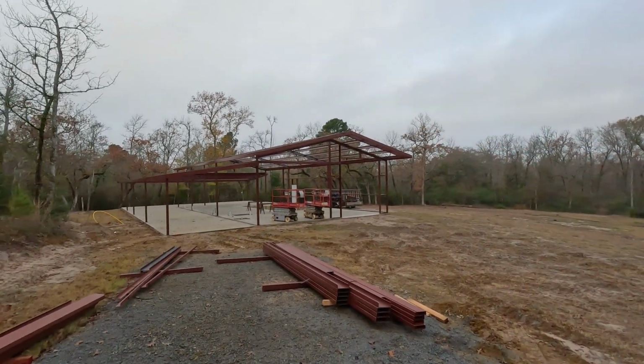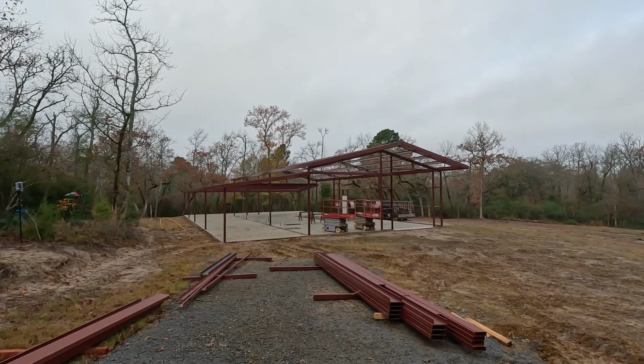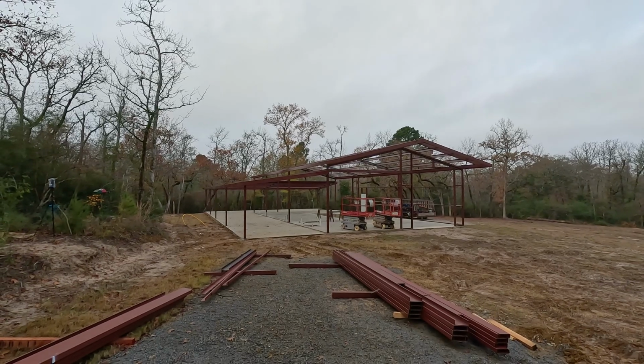Hopefully, the weather looks pretty decent. Today's rain's kind of iffy, but the rest of the week looks really good. So, based on the progress that I'm seeing here, they should have metal on this structure by the end of the week. That will be epic. I'll check back in later.